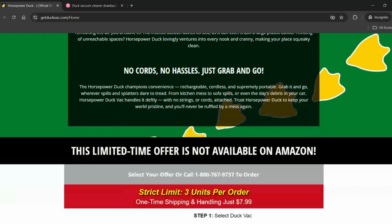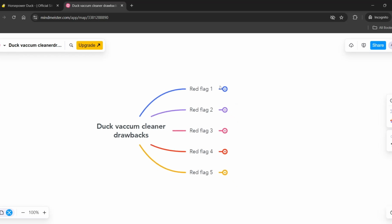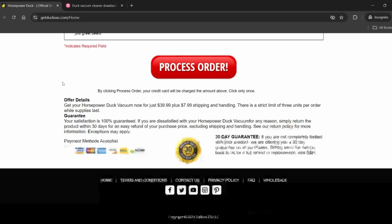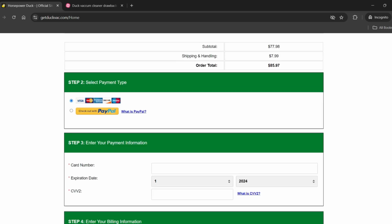However, our research uncovered significant drawbacks associated with Duct Compact Vacuum Cleaner, highlighting critical issues that warrant serious consideration. The first concern is their claim of having over 100 million satisfied customers. However, they failed to provide any evidence to substantiate this assertion. Without concrete proof, such a statement raises doubts about its validity and reliability.